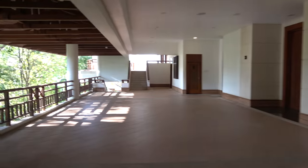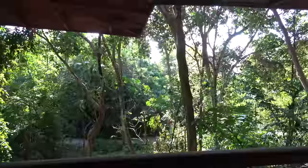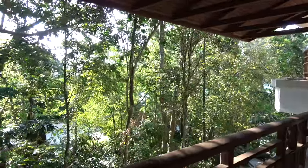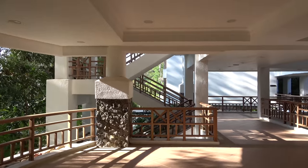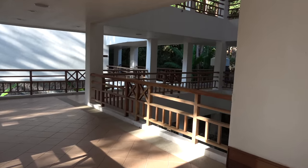Alright, walk down towards the pool and hear the birds singing. A lot of wildlife out there. They've got Komodo dragons, sorry, monitor lizards, lots of macaque monkeys. All kinds of stuff. So my room is right at the top there. Got a suite, the Oceanview Suite, right at the top end of the resort.